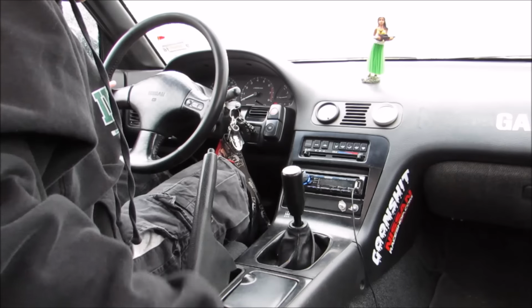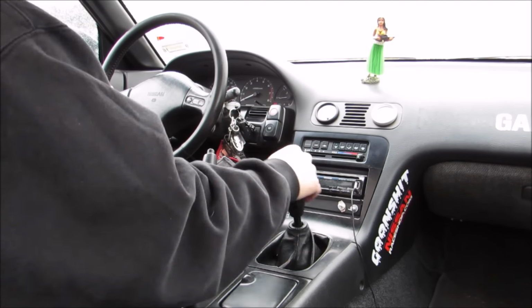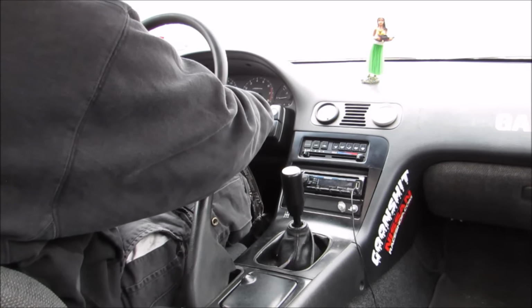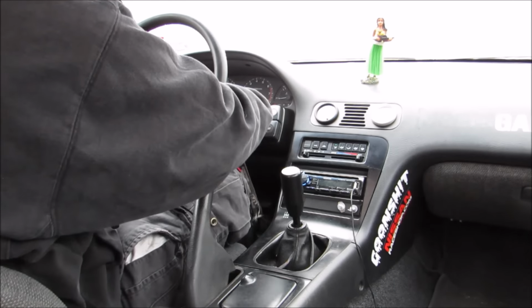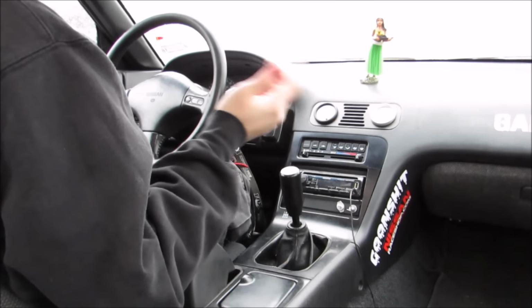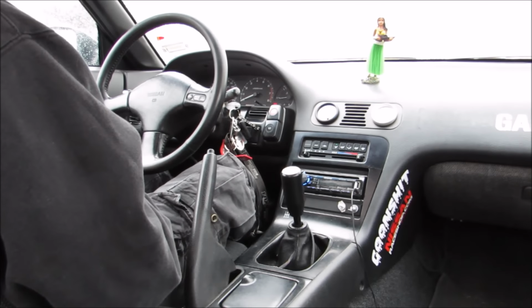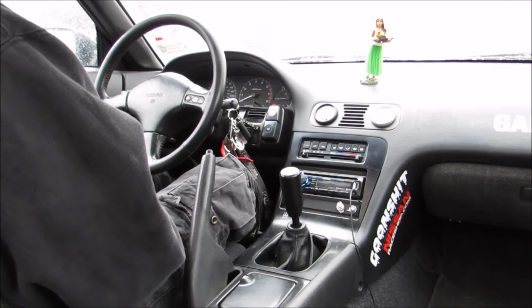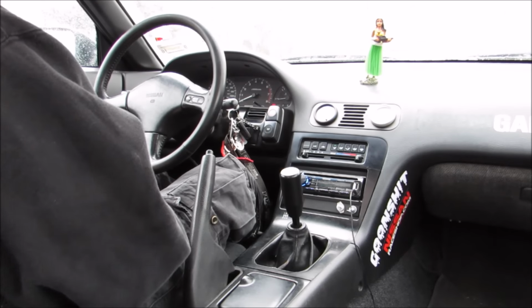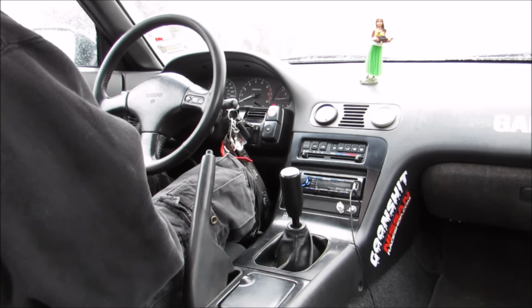What I like to do is prime the fuel pump for a minute or two until you hear it stop whining. And then, keep in mind it's a little cold. That time it didn't start. No gas. But yeah, it pretty much started right away. It took a little while to turn over just because it's so cold.